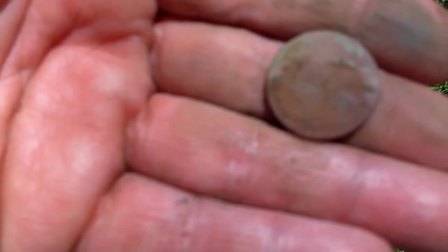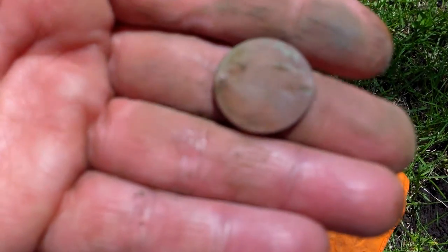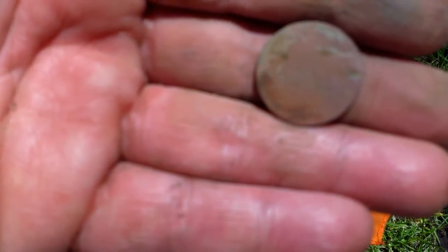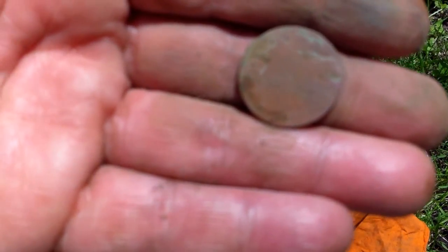So yeah, good to get one from the 1800s. I was kind of surprised by this one. It wasn't really that deep. All right, lots of V nickels left in this park, so we'll keep looking for them. Get back with you.